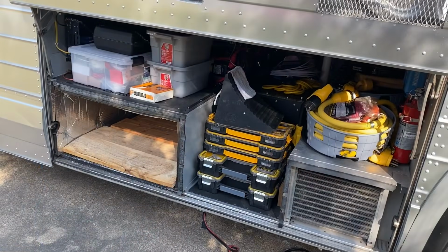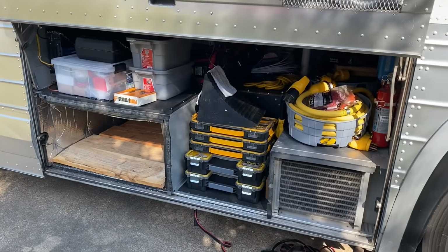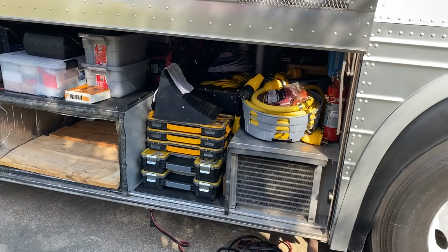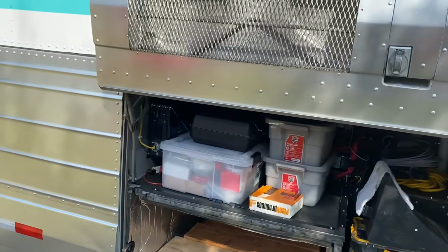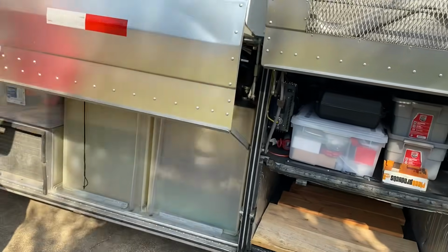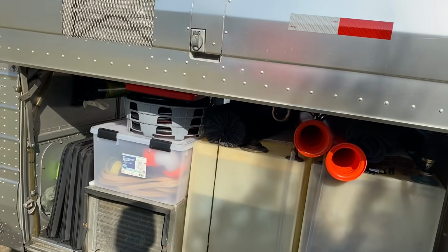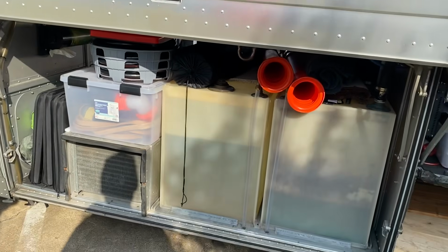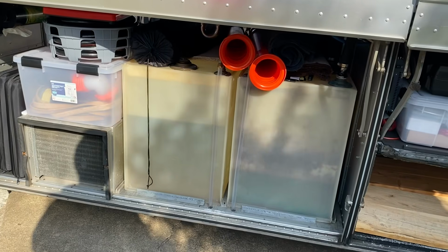So I updated all that, put in the battery box. There's the basement air, which is basically a beer cooler condensing unit. That's typical custom coach right there, right? Yeah. It is a custom coach special. And then this is the back of the water tanks and the front AC unit. Nice. And then we have the over-the-road air.